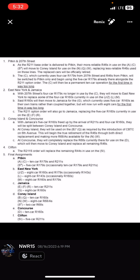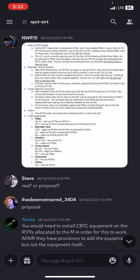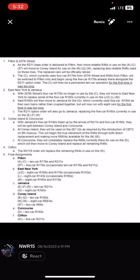And also, if they do Jamaica, and depending on if they'll still do it by the time everything changes, if they do the R, 296 Street, and it turns into a Q, that means we'll have an R211 on the Q. But yeah, this is basically my review of what's gonna happen in the future. And yeah, that's kind of it.